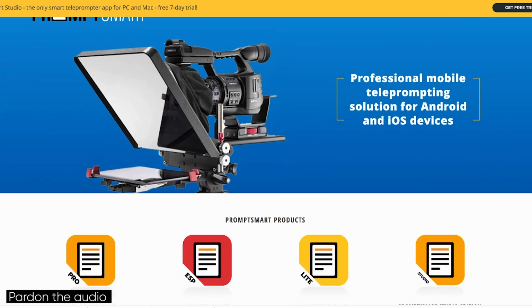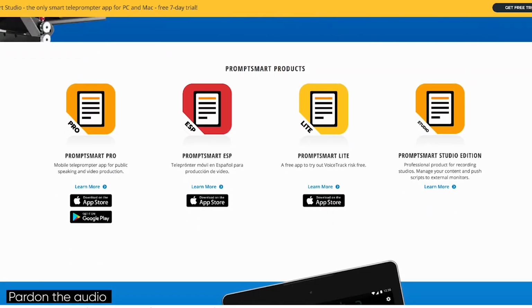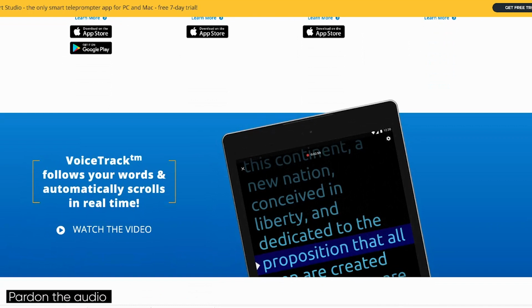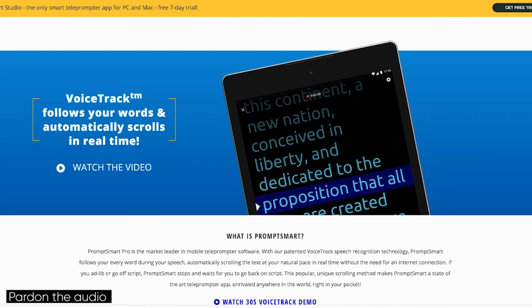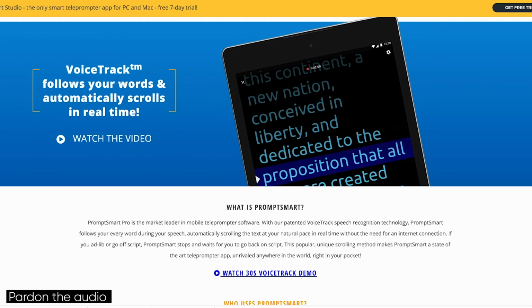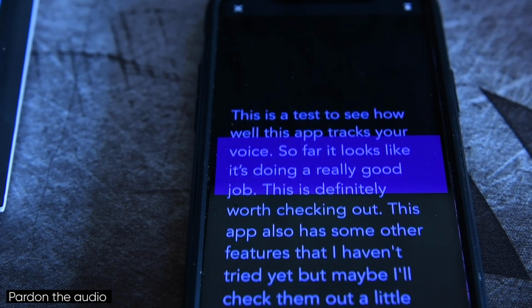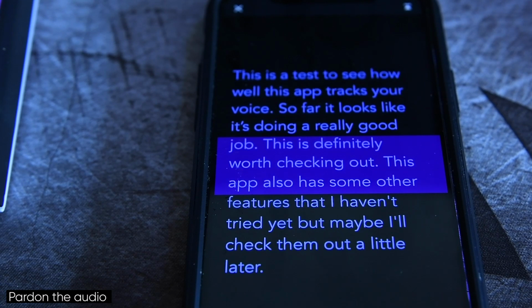Alright, so I'm going to cut into the video right here because I forgot to mention this new app that I'm using, the PromptSmart Pro Teleprompter. Now, the reason that I like this teleprompter so much is because it's voice controlled, and it's not a gimmick either. This thing actually does a really good job tracking your speech. Check it out. This is a test to see how well this app tracks your voice. So far, it looks like it's doing a really good job. This is definitely worth checking out.